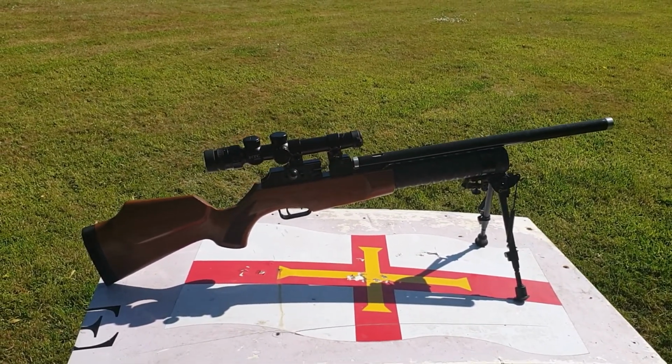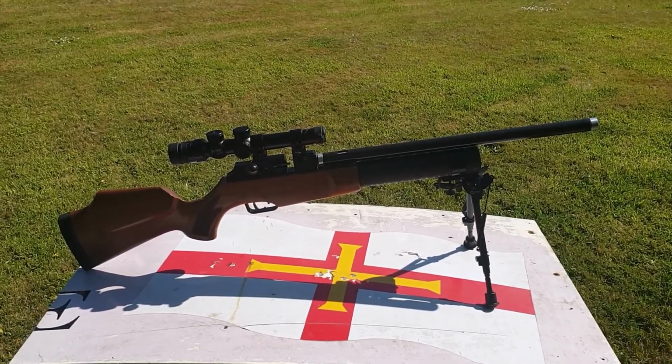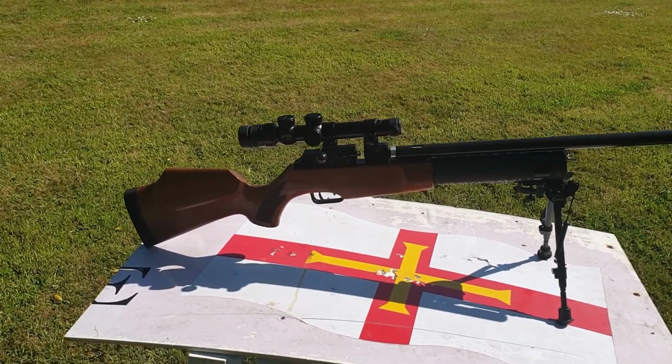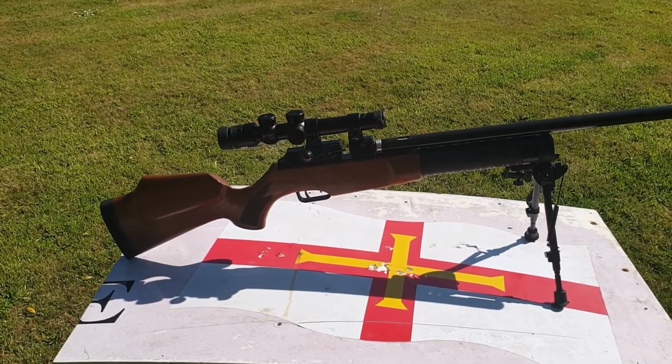The legal UK spec is you mustn't have an air rifle of over 12 foot pounds coming out the barrel. So there you go. So this is my first Theoben. I'll show you my customized one next.